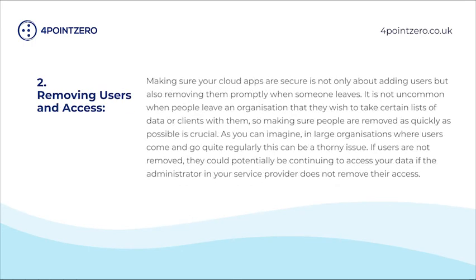All of this means you can be confident that you can safely and securely access all your systems. 2. Removing users and access. Making sure your cloud apps are secure is not only about adding users, but also removing them promptly when someone leaves. It's not uncommon when people leave an organization that they wish to take certain lists of data or clients with them, so making sure people are removed as quickly as possible is crucial.